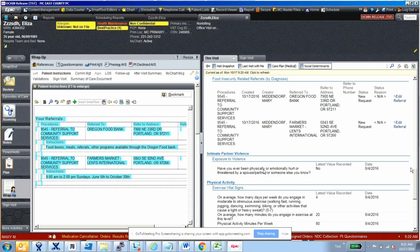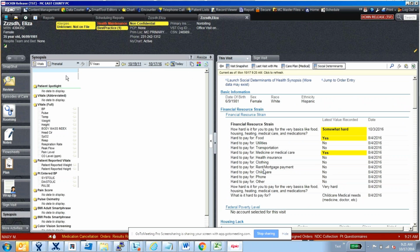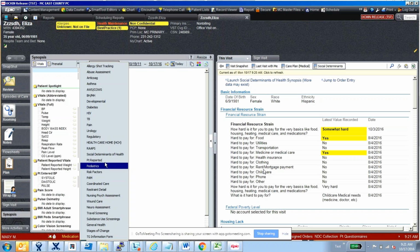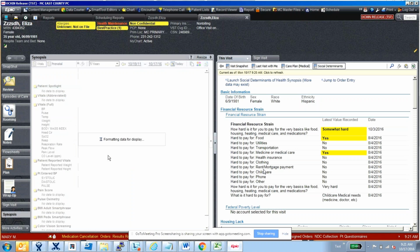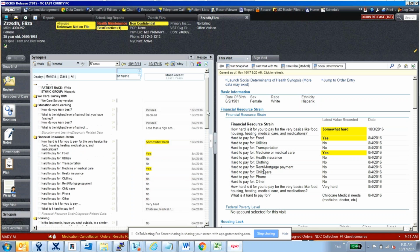And finally, you can see how this data is changing over time by going to the synopsis. And you'll have to select the social determinants down here. And this will just show, just like anything else in synopsis, the values over time. So that's it. Are there any questions?